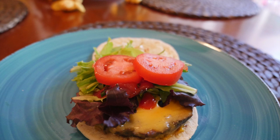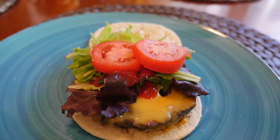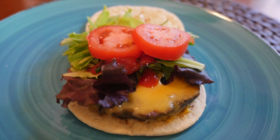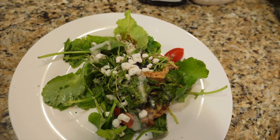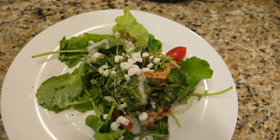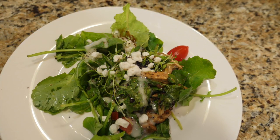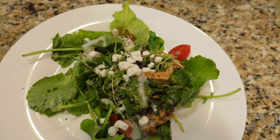But for lunch, I melted cheese over the leftover meatloaf and had that on flatbread with lettuce, tomatoes, and ketchup. For dinner, I had a mixed salad with a little bit of grilled chicken, goat cheese, tomatoes, and thyme. And I had a light sweet Vidalia onion dressing. I used my rowing machine at the end of the day to exercise.